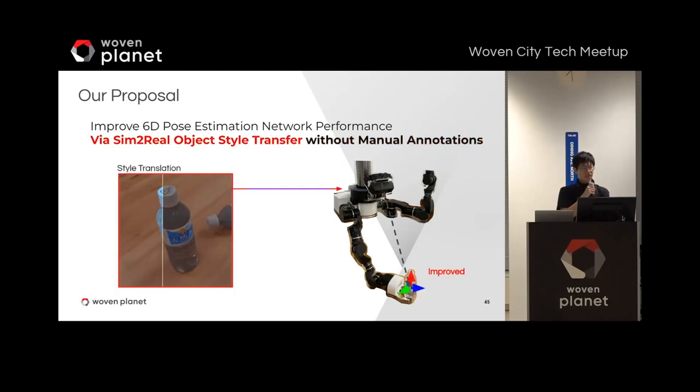So our proposal is that we transfer the state of the target object from synthetic to real automatically. This transferred image should improve the six-pose estimation performance. So how do we make it happen? I will show the overview of our proposal in the next slide.